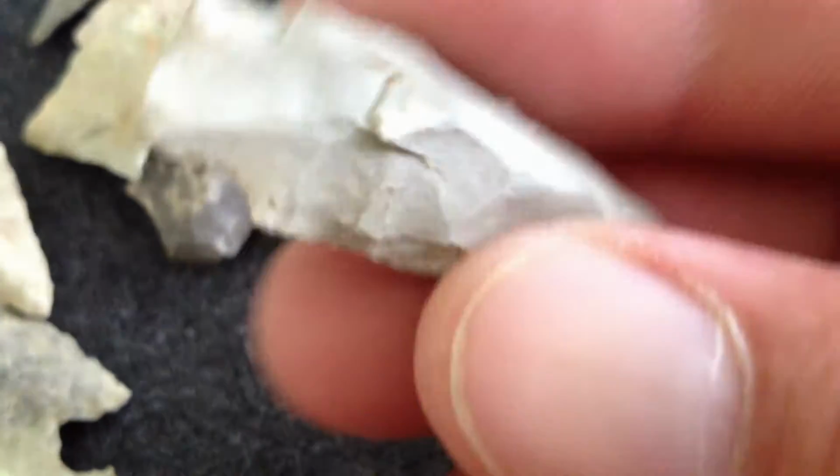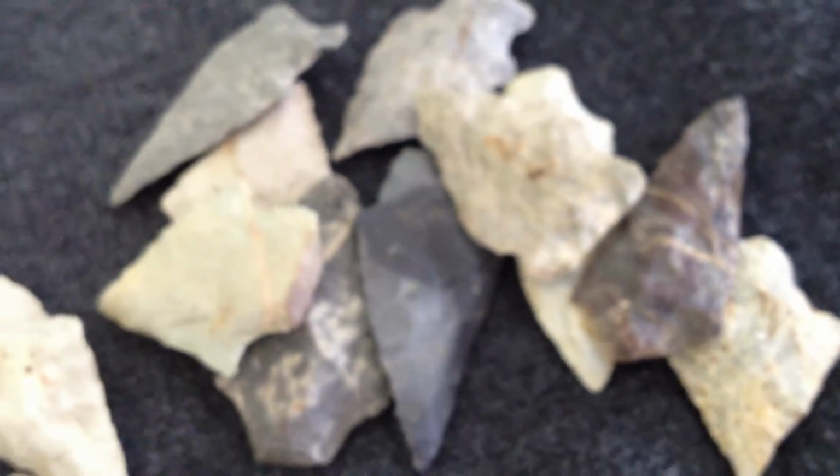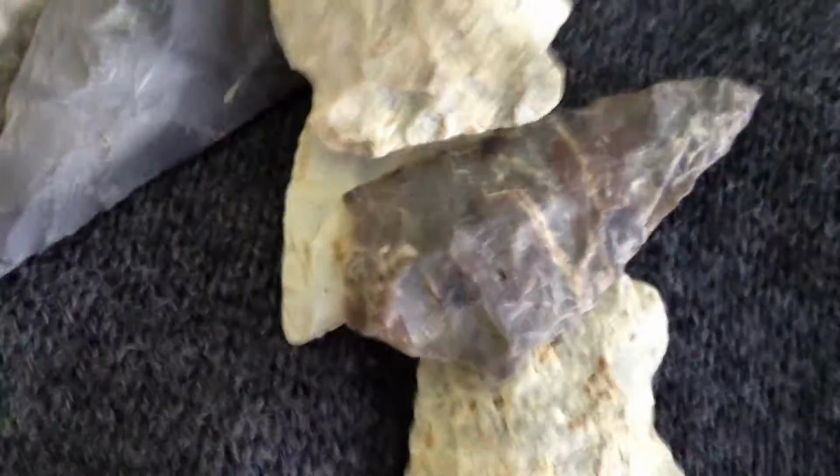Turned out to be a real nice point though. I was happy with that. Look at this point. I remember finding this. Well, actually, let's go with this one.